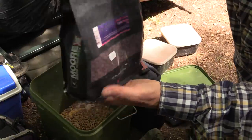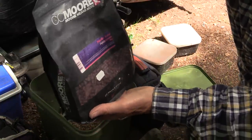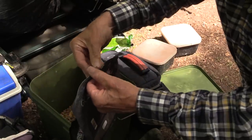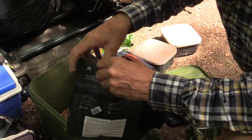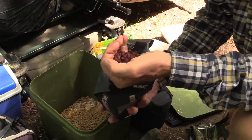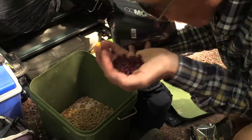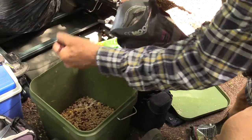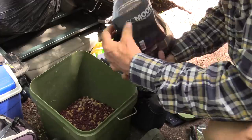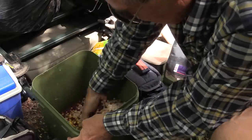Then, the pièce de résistance. Is the old CC Moore Pacific Tuna. These are 6 mils. And I've got these more for the smell than anything. I've not used these other than for feeder, I don't think. But there you go. They're the CC Moore Pacific Tuna. Lovely smell, lovely smell. Let's get a few of those in there as well. That can give them something to be digging around with. So, they've got an absolute mishmash of bait there to be getting on with.